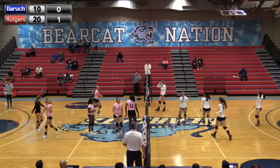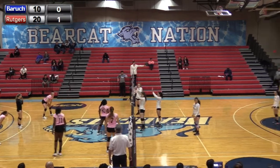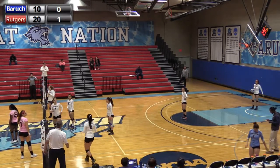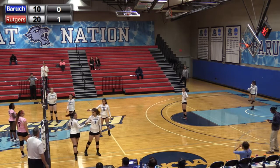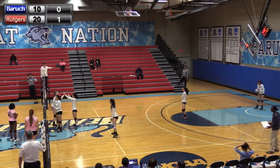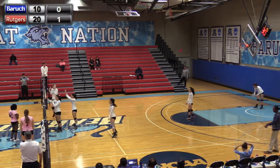Cindy coming in. Getting her hands on that ball. Really fighting for that call. Good job, Cindy. Speaking of coming in, Mina. That's that senior leadership that Cindy provides. Oh, and Leslie Chen into the game, number 8. Looking to change up some of the energy out of the middle here. Maybe give Rutgers-Newark some looks they haven't seen blocking and hitting-wise yet. And try and spark some life into this Baruch offense.